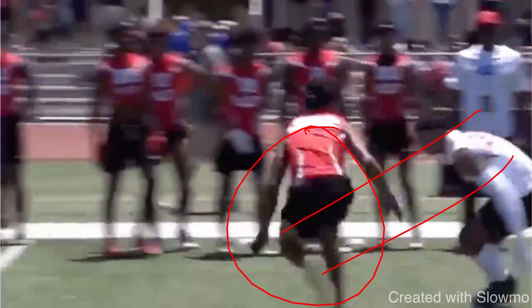Make sure that you're able to do that, because we want to give this DB the least amount of time possible to react. He's doing the exact same thing we're doing. He's trying to eliminate steps. He's trying to eliminate time at the top of his break. That's why DB is so hard, because he's reacting off us. And again, I've said it a million times before: it's not about what he does right, it's about what we do wrong. And if I make a mistake, then he's going to be all over this thing, because trust me, that's why it's such a hard position.